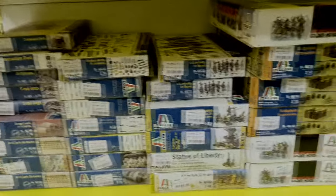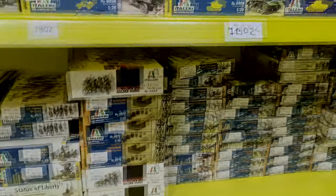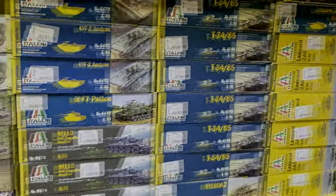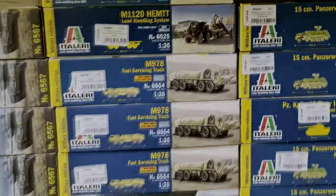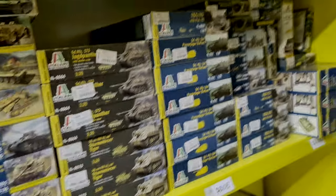Some of the older Italeri figure sets are here. And yeah, some people do want them. They do have their uses, they are still wanted. There's their Humvee kit, there's their Abrams. Quite a good extensive range of Italeri here, actually.